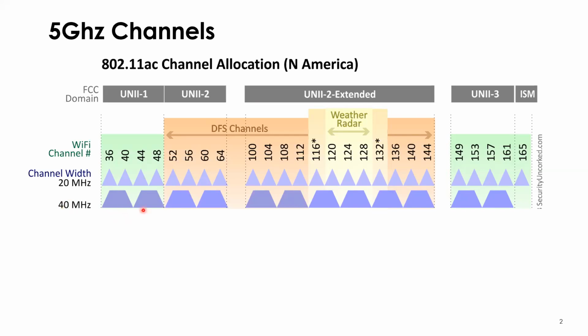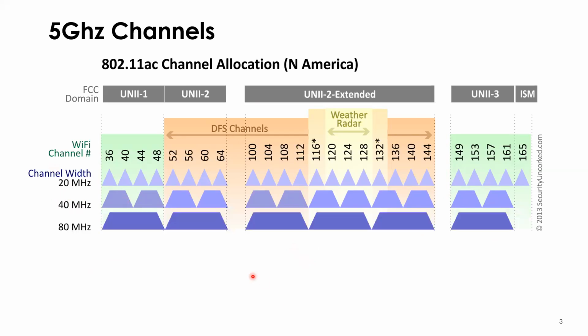Well, now you're down to just 4 non-overlapping channels. You're almost in the same situation you originally were in 2.4, which is why you wanted to move to 5. And again, as time has gone on, we've gone faster, 80 megahertz channels. So again, you switch to that, you want to maximize, right? You want to run your AP at full speed. You've only got 2 non-overlapping channels you can use.